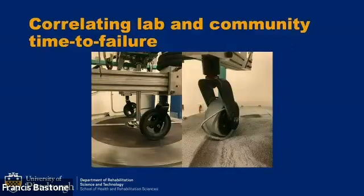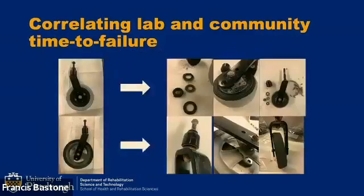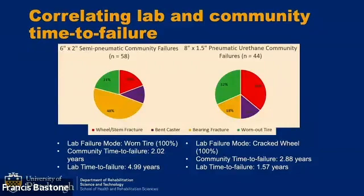So again, we had these casters run through this testing and produced these failures. I will say actually each model failed the exact same way, which is one interesting finding. So for the 6-inch, they all failed with worn out tires until they were unable to be used. And then the 8-inch all experienced a crack right there at one of the spokes of its stem of its wheel. So the big finding that we wanted here is actually to see the breakdown of these caster models from the community and compare it to the lab simulations.